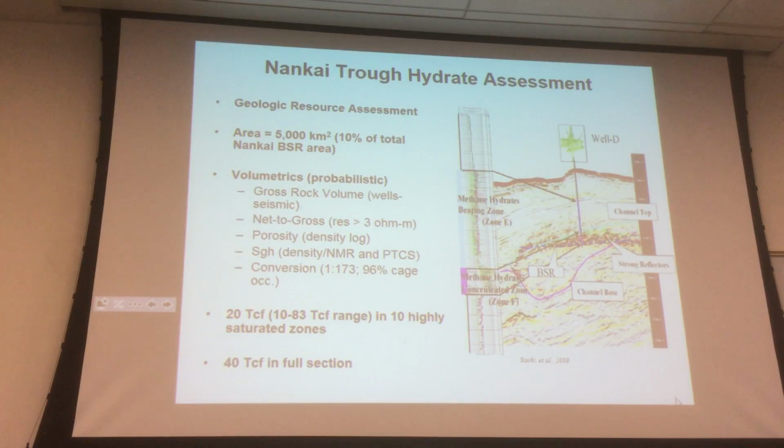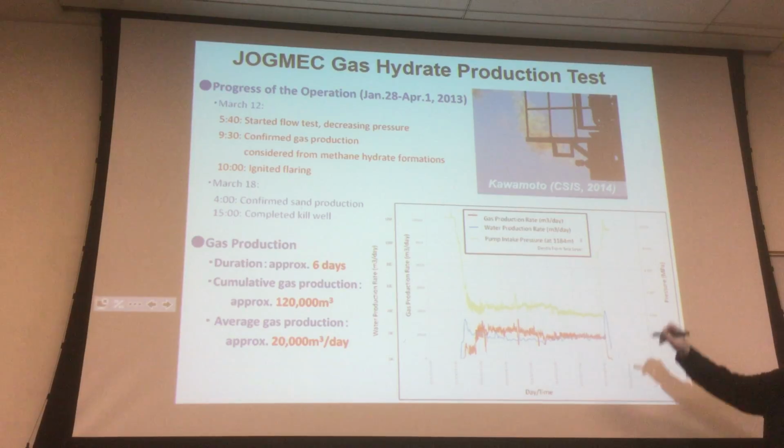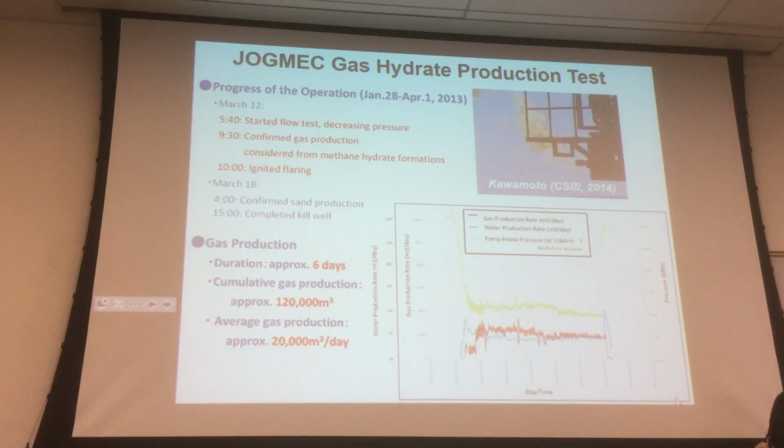So again, we have a range that's characteristic of all assessments, but this is the individual map distribution of this single accumulation that we're talking about now. The production test actually included a production test hole, observation wells, and others. We had 6 days of testing with a cumulative of only about 120,000 cubic meters, with about 20,000 cubic meters of gas per day production rates. Not a terribly bad production rate, but again, not intended to actually demonstrate commerciality.